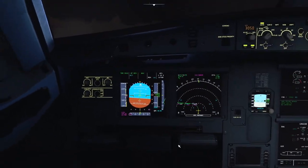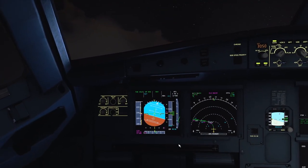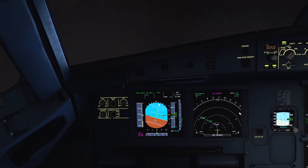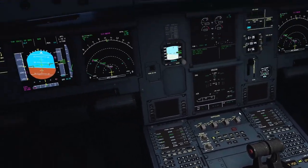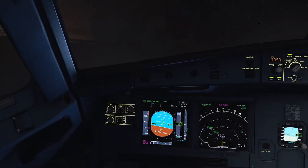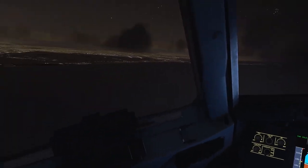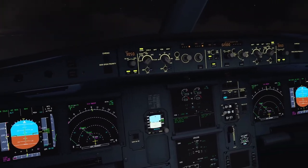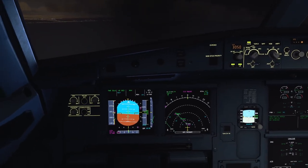Delta 5413, turn right heading 138. Heading 138, Delta 5413. Flaps 1. Speed checked. Delta 5413 cleared for ILS to runway 04 right, fly heading 074 to intercept final, descend and maintain 2000 feet. Cleared for ILS approach to runway 04 right, fly heading 074, descend and maintain 2000 feet, Delta 5413.